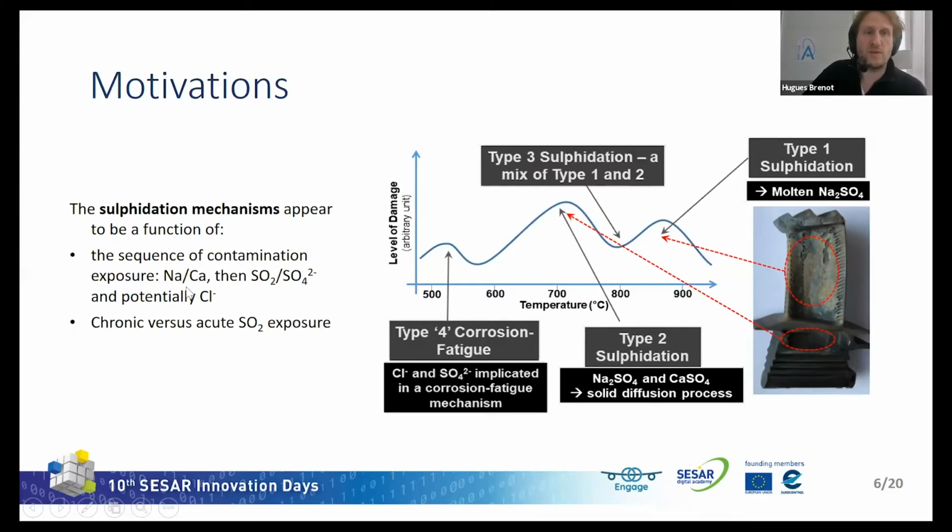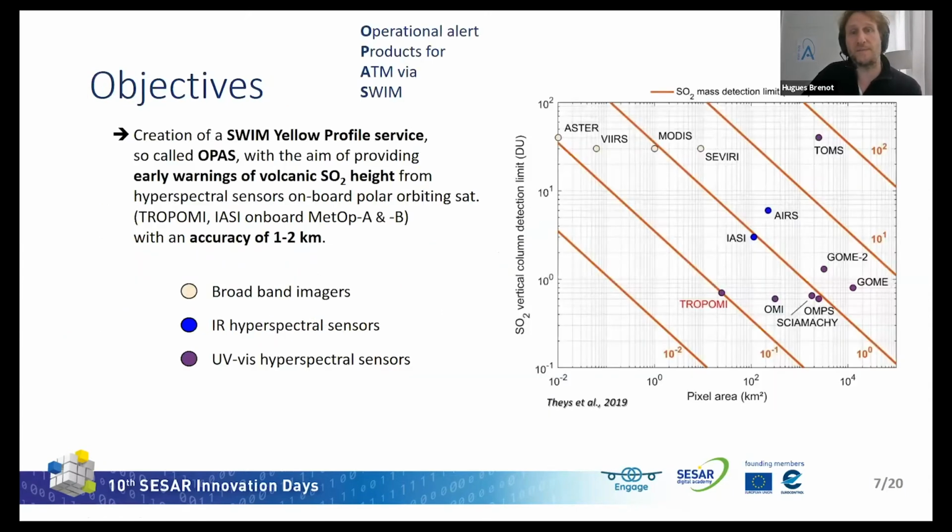All this sequence of contamination exposure can be a real problem. It requires maintenance of the engine, and that's a huge damage and cost for the aircraft manufacturers and also the airlines that have a contract with them. So that's a really good motivation. The idea is to create a SWIM Yellow Profile service called OPAS, with the aim of providing early warning of volcanic SO2 height.